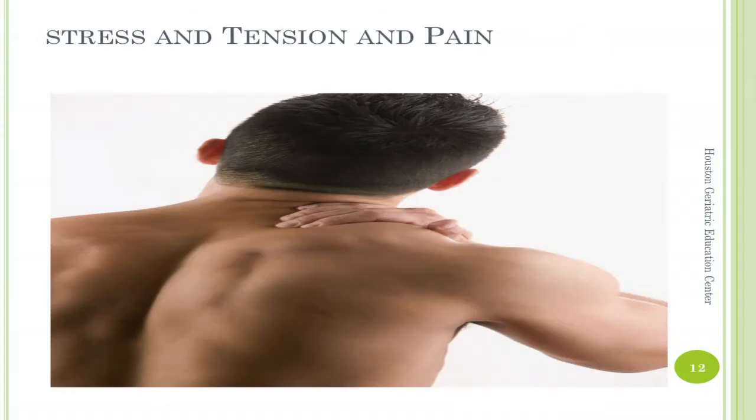Let's talk about that pain a little bit more. When we're under stress, the muscles in our body become tense. And if that tension is not relieved, rigidity and soreness may occur, and that may cause pain. This is especially seen in the neck, the upper back, the shoulders, and the lower back. Some ways to manage that pain would be frequent stretches, take stretching breaks. Back massage is a helpful tool, and also try to maintain good body posture.